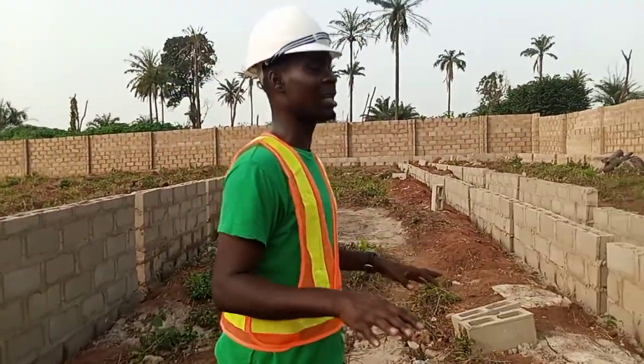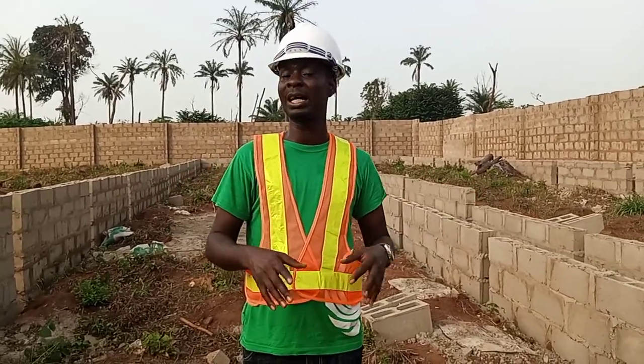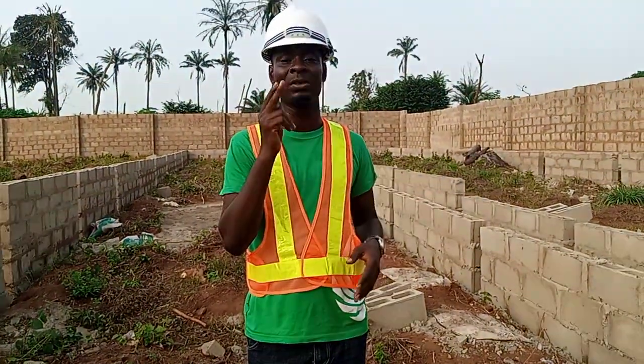So this greenhouse, everything is possible if you have a determination to work. This greenhouse will take at least 1 week for some people. Some even take 2 weeks. But it will shock you that this full greenhouse was done in 2 days. From the foundation, we did the foundation. The day we did the foundation, we did the blinding, which is also called casting. We also laid block that day. The next day, we put a finishing touch to this work.